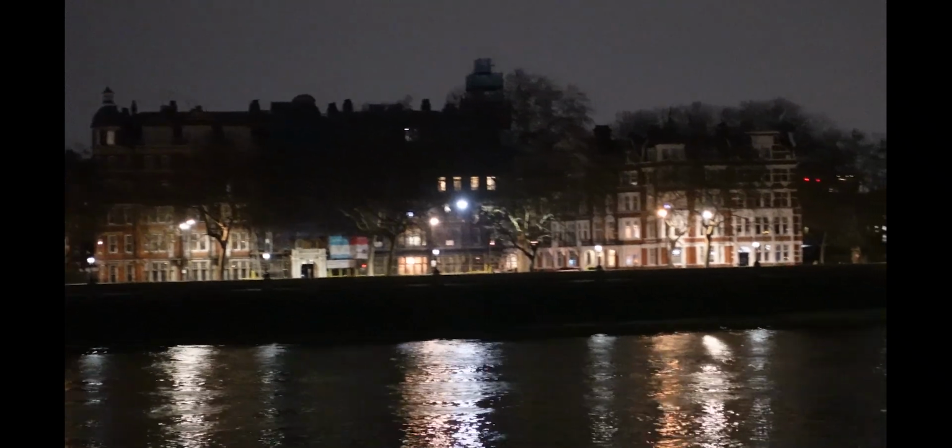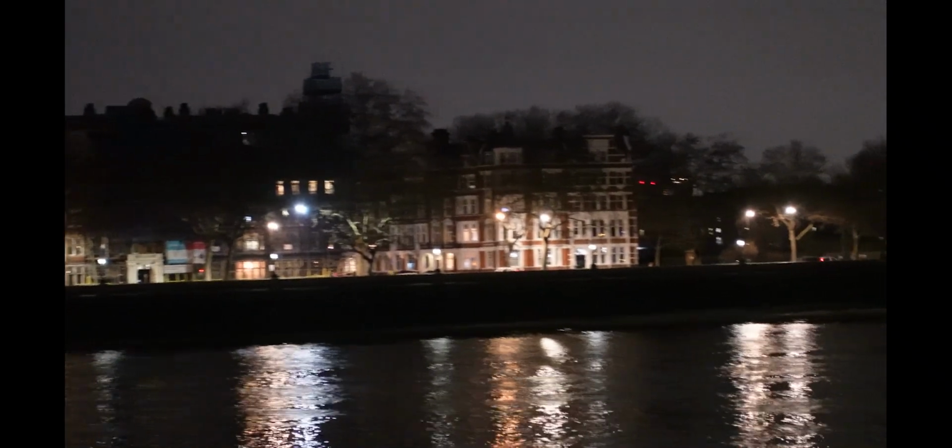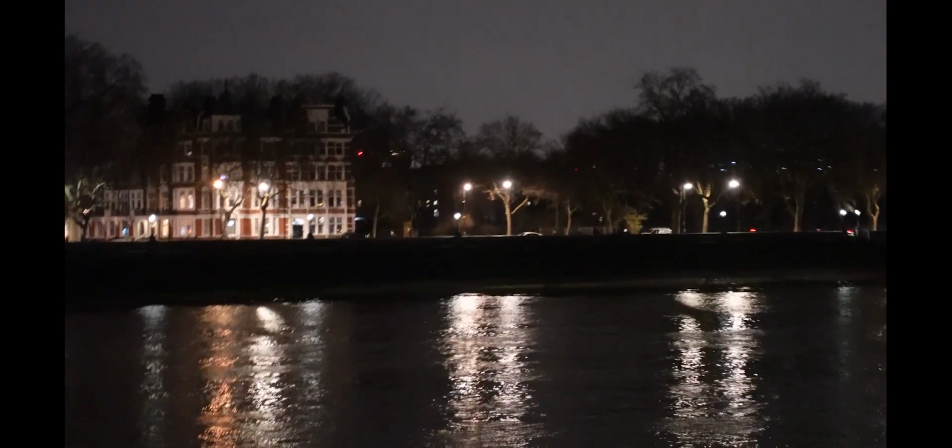So, I hope you've enjoyed our look at Albert Bridge, and who would have known that only this bridge and Tower Bridge are the only ones never to have been replaced crossing London, yet Albert Bridge was only meant as a temporary bridge.